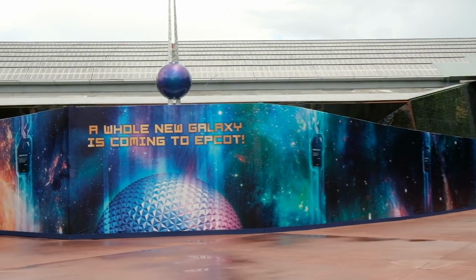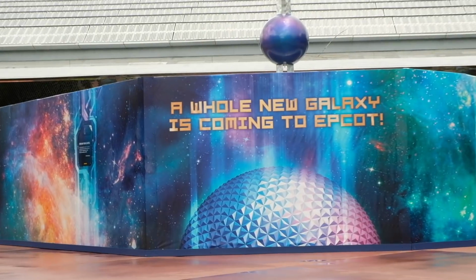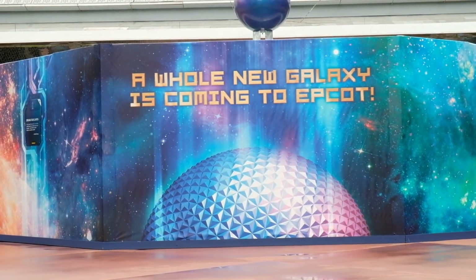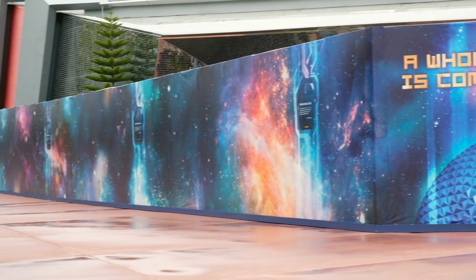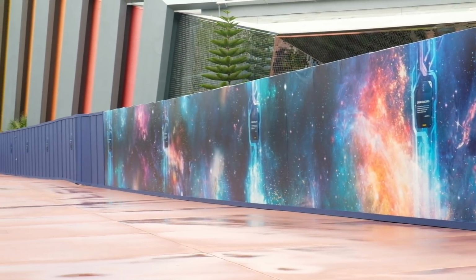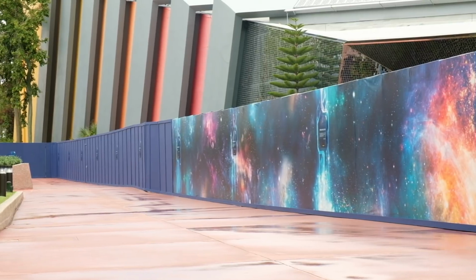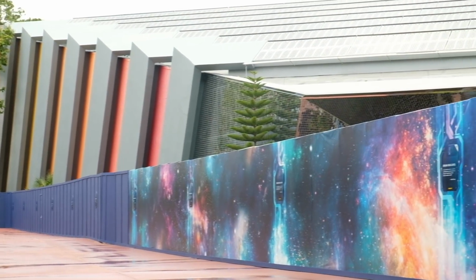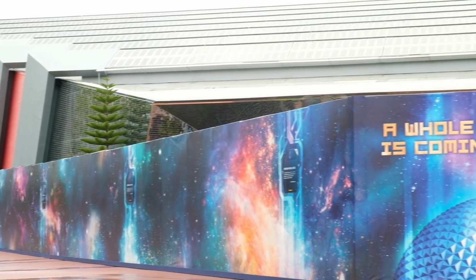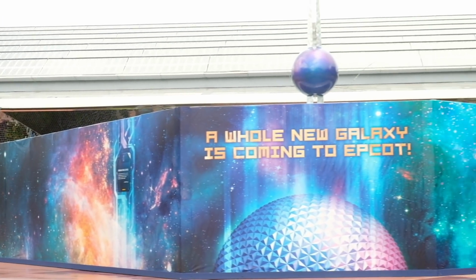Obviously, this is just the covering of a wall, but I think it does speak volumes for what is to come, which is probably a whole lot of fun themed entertainment. I'm excited, and I just wanted to give you guys a small look at what's going on over here at the coming Guardians of the Galaxy roller coaster attraction.